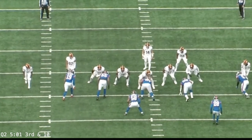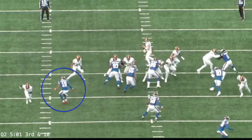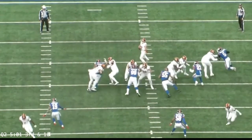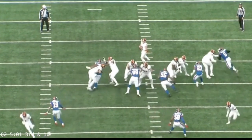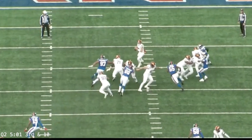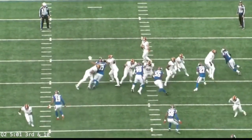This is when your defense is dialing up the pressure. You have Kayvon going wide. You have Isaiah Simmons dropping off into coverage. The tight end tries to help the tackle as he steps down. Jihad Ward loops around. No one even accounts for him. By the time Sam Howell hits his back foot, he has 97 and 55 running directly at him. He tries to evade, and that's just going to be a losing proposition.